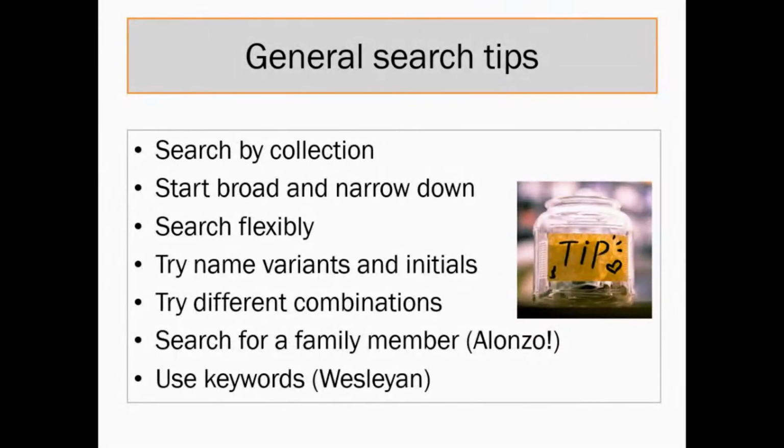Try different combinations. Above all, if you've got someone unusual, as I have with that Alonzo Bentley, if you're looking for a John Bentley in Yorkshire, it's actually quite hard going, and I have never found this family in the 1841 census as a result. But an Alonzo, now that's a different story. And use keywords, for example, because I know that Joseph was a Wesleyan minister, that keyword of Wesleyan in a census, even without his name, might narrow down enough to find him.